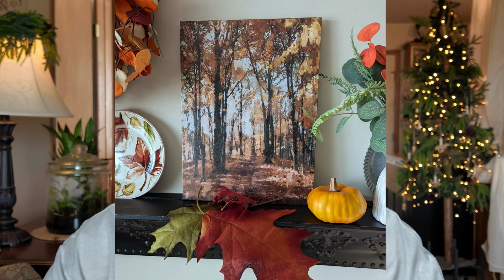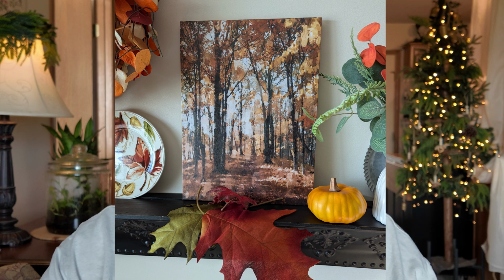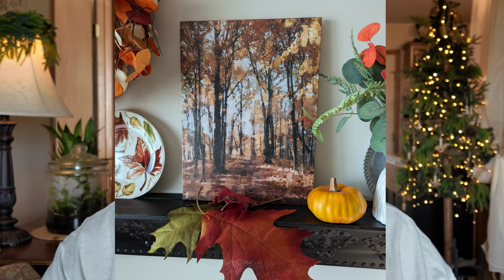It is framed. All you have to do is hang it up. Like I said, it is a print, but it looks good. It looks like true art. And that's the best part about this. If you have somebody who's really into that fall look or that fall feeling, this is a great piece of art that can go with that.